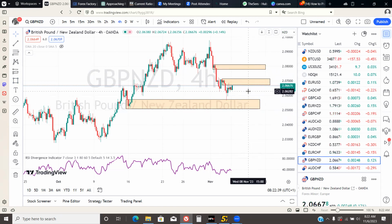2.0800. Presently, the price is at the area of 2.0667. So we are expecting it to come to 2.0700. Once it comes to 2.0700 and it couldn't hold there, then we should expect the market to fly back to the position of 2.0800. So that is where we'll be looking at it.